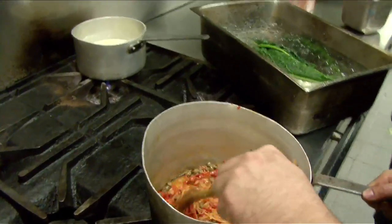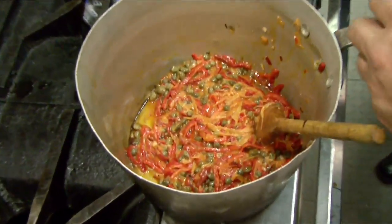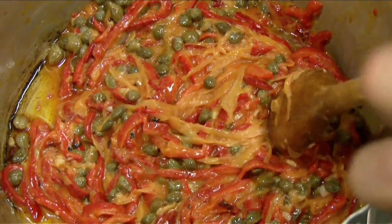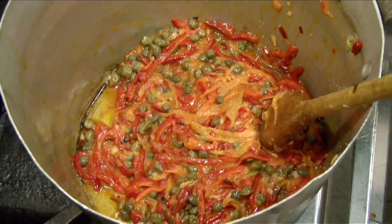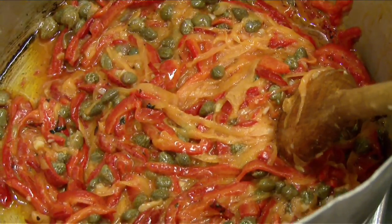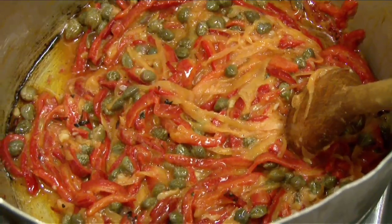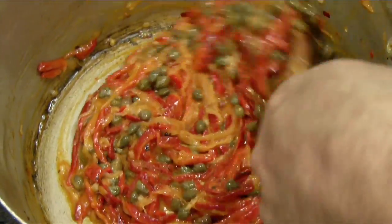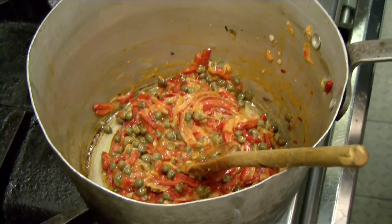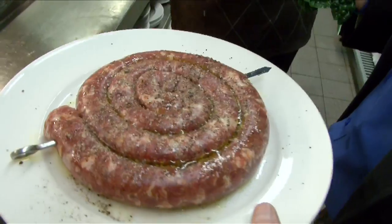This is called pepperonata. So this is red onion, roasted red peppers, capers, garlic, olive oil. And so basically this is a very traditional recipe. We're doing sausage and peppers. And that's a very sort of New York Italian dish. So we just cook this out for about 15 minutes until it's nice and soft. I'm really excited about this lunch we're gonna have. All right, let's go cook.